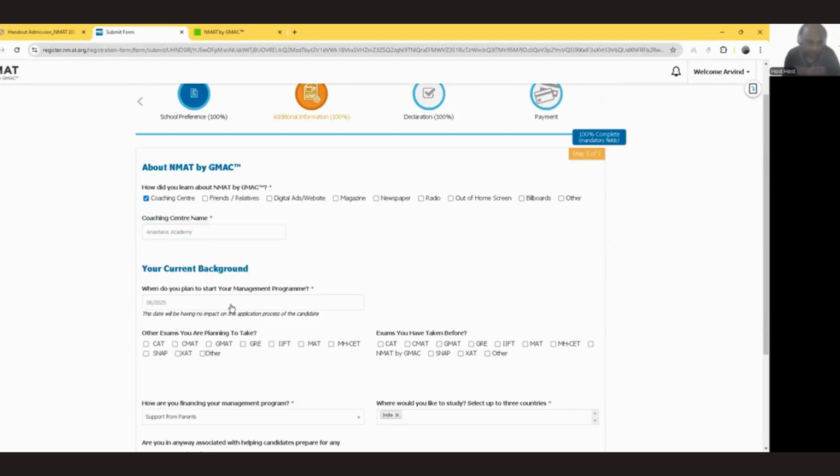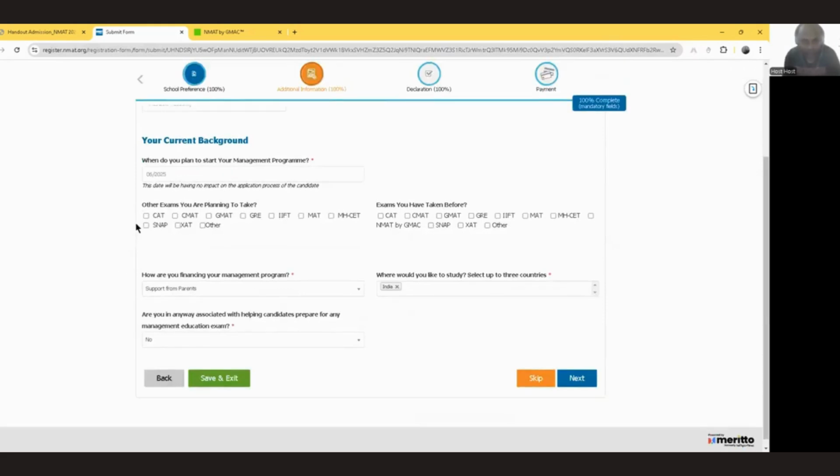When do you plan to start your management program? I've put down June 2025 because that is when the NMIMS batch starts. And then other exams that you are planning to take, you can be truthful and mark all these options, whichever ones you're taking. IFT is no longer an exam, but okay. You can be truthful and mark whatever options you want to mark here, or you can leave it be. Any data point that is not absolutely needed, try not to fill it up, it is unnecessary.